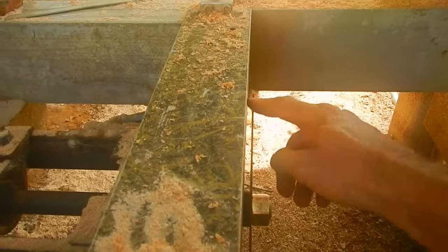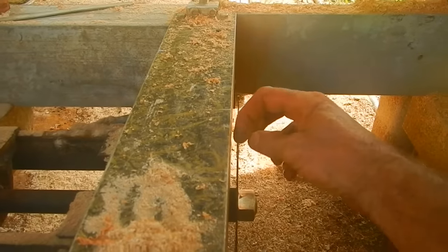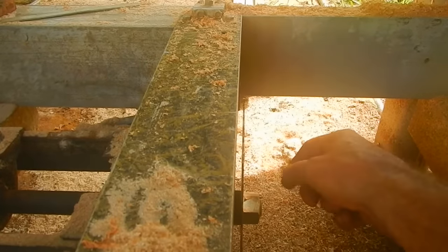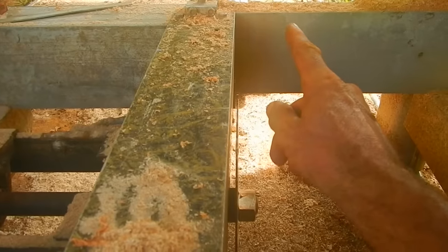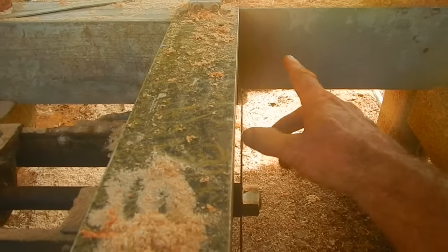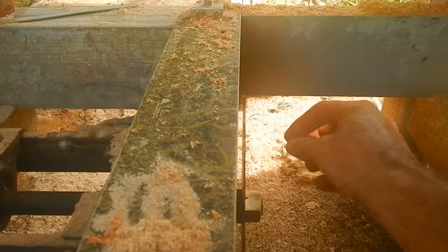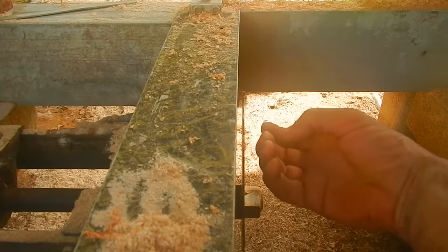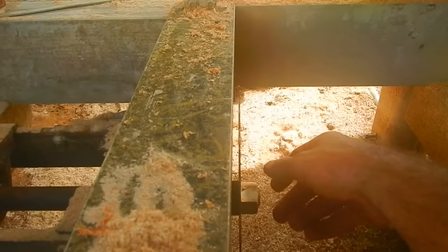So that means it cuts a thinner line now, because when it wobbled, it was cutting a line maybe twice the blade thickness. So now it's cutting half as much wood. So that definitely speeds things up. The downside of that is when you're cutting a thinner line, it leaves more chance for the wood to bind up on the blade. But, whatever.